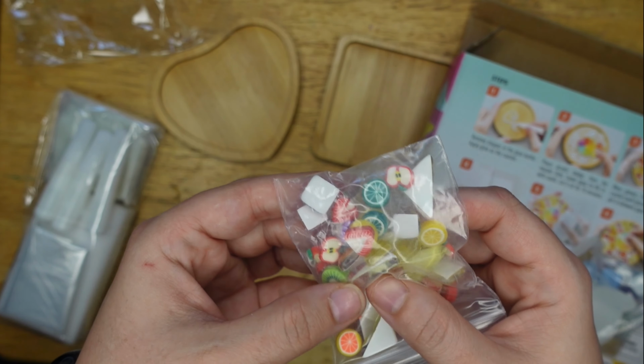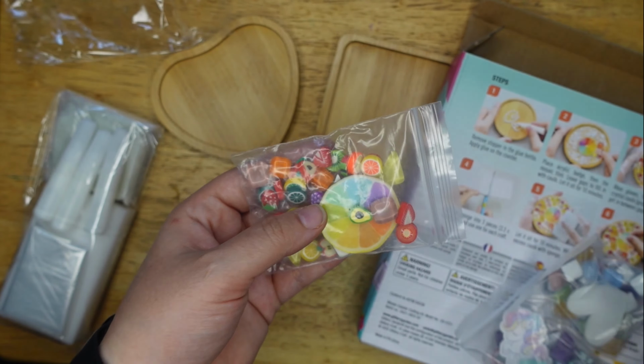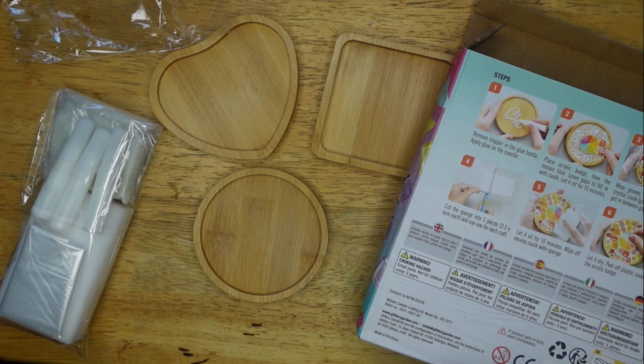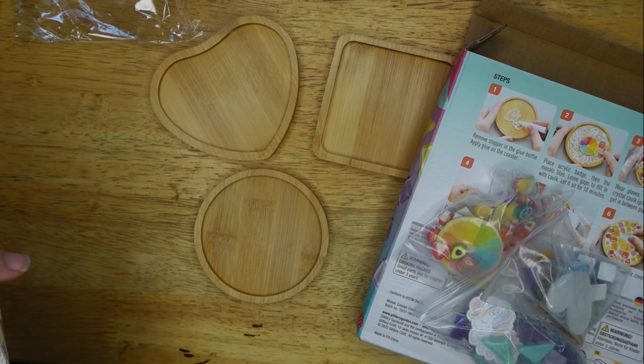These fruit ones are so adorable. I hope that my son wants to do this one. I'll let him pick, but this one's really cute. Okay, so it looks easy enough. I don't know how he's gonna feel about wearing the gloves, so I might do that bit, but he's definitely a big fan of gluing things, so I think this is gonna be fun.